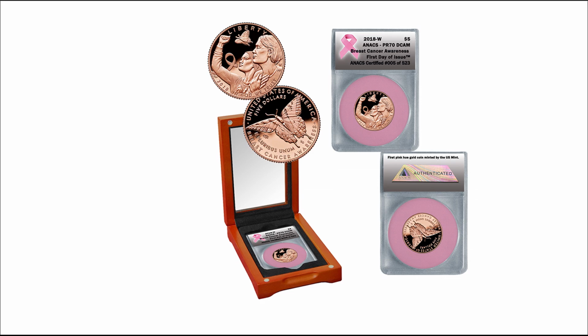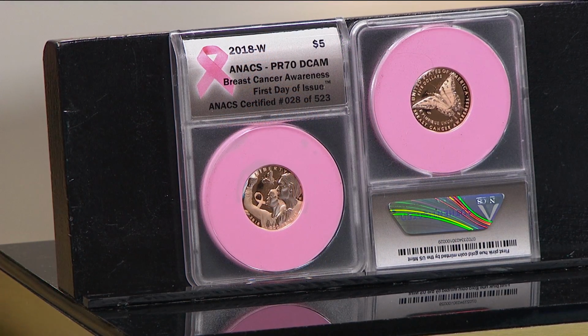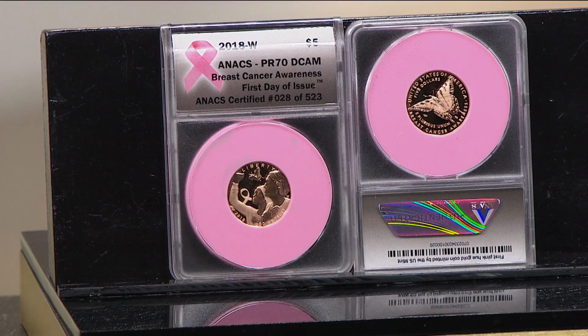But look at this beautiful coin. This is my first time presenting it. I know that we gave a sneak peek a couple of weeks ago, but we never physically had the coin in person. But this is a beautiful 2018 Proof 70 first day of issue breast cancer awareness $5 gold coin. And so we want to tell you a little bit about this.